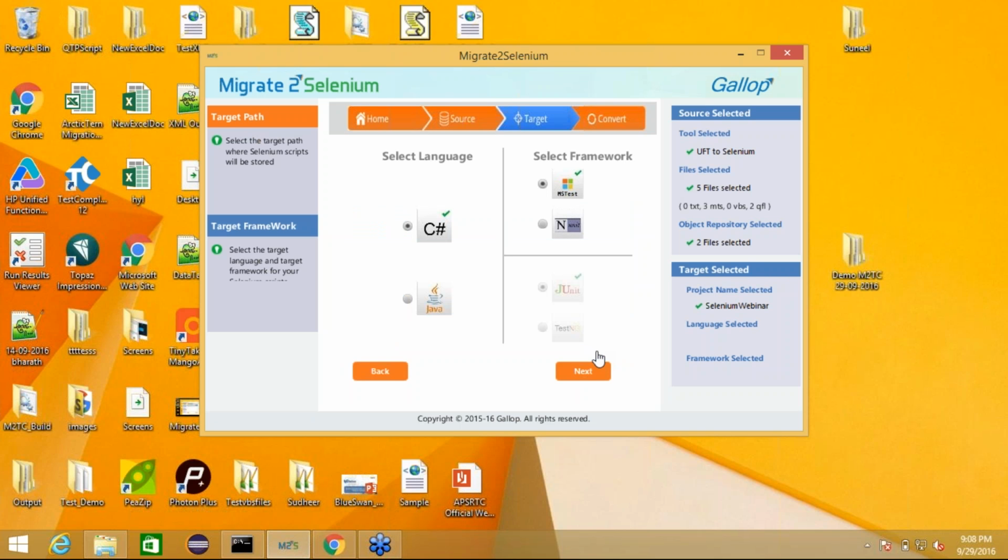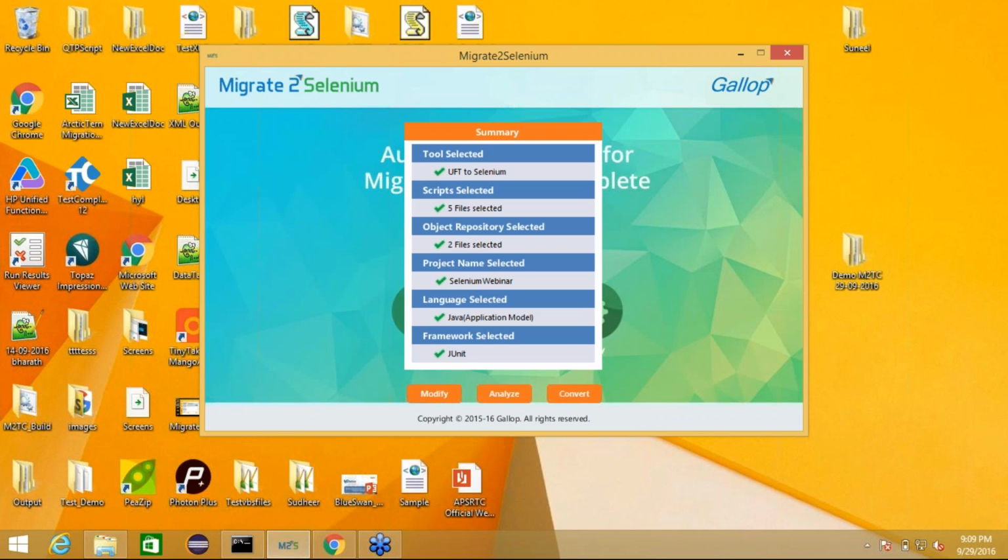As of now, we have the migration paths for C# and Java. That doesn't limit us because, like I mentioned, this is a platform and not a tool. The platform has easy plugins to provide migration paths to all the languages that Selenium can be scripted in. So we can move to, say, Java JUnit. And then we are good to go.